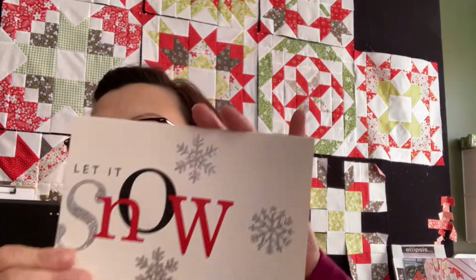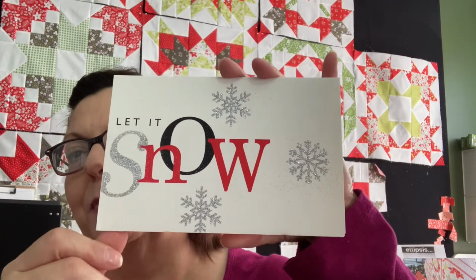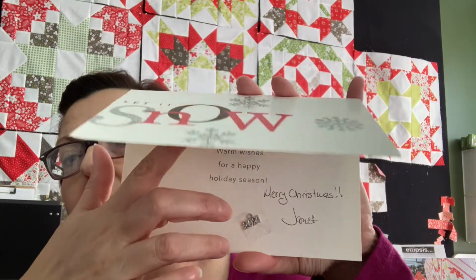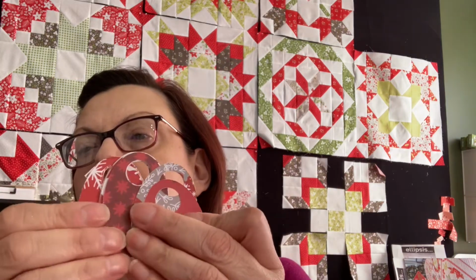So I did get a piece of Stitchy Kindness in the mail yesterday from Janet Jabber. She sent me this pretty sparkly card. And then on the inside, she's got a little 2021 charm taped. And then she also included some floss drops in a pretty Christmas pattern. So love that. Thank you, Janet. I appreciate that.